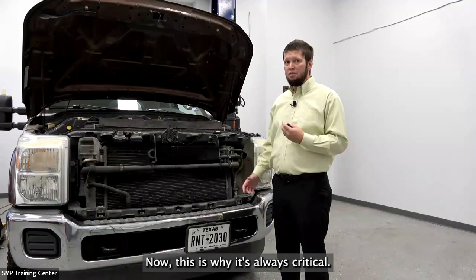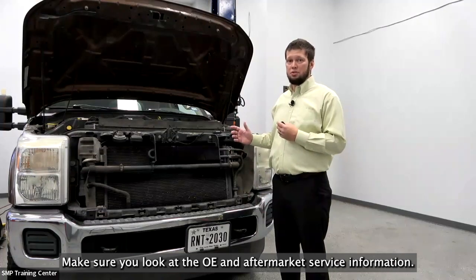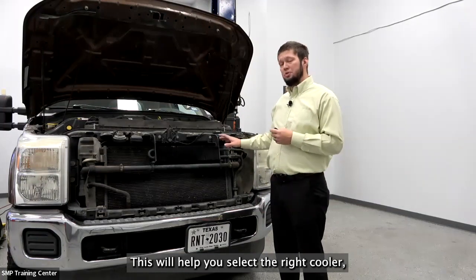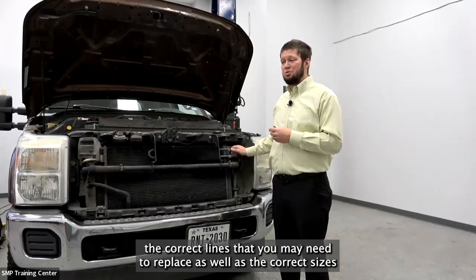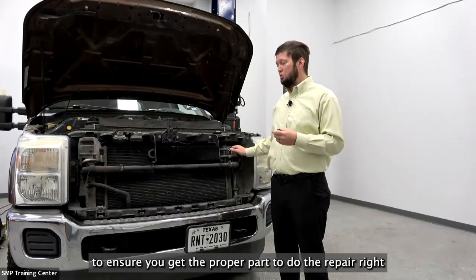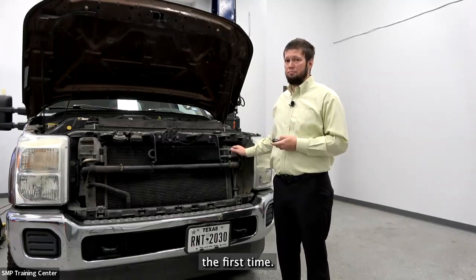Now, this is why it's always critical. Make sure you look at the OE and aftermarket service information. This will help you select the right cooler, the correct lines that you may need to replace, as well as the correct sizes to ensure you get the proper part to do the repair right the first time.